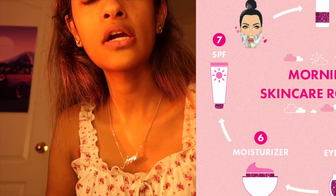So I'm using this vitamin C under eye cream. After that, I believe it's moisturizer. This is something I got from Winners. I think those are the steps on how to layer your skincare products. And then last but not least is sunscreen. I don't really wear sunscreen that much.